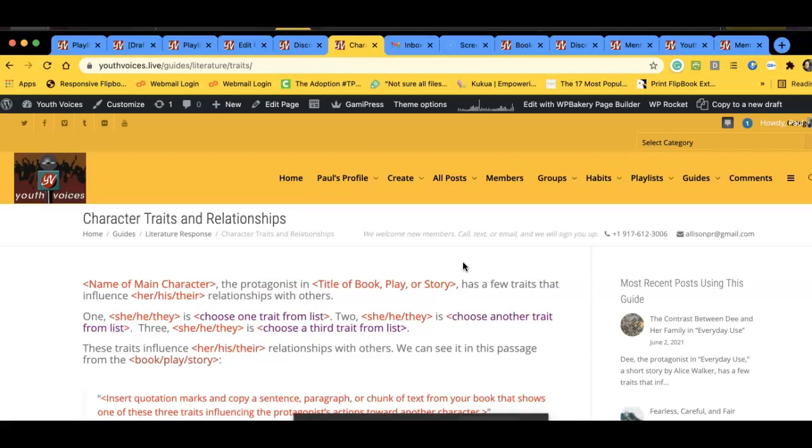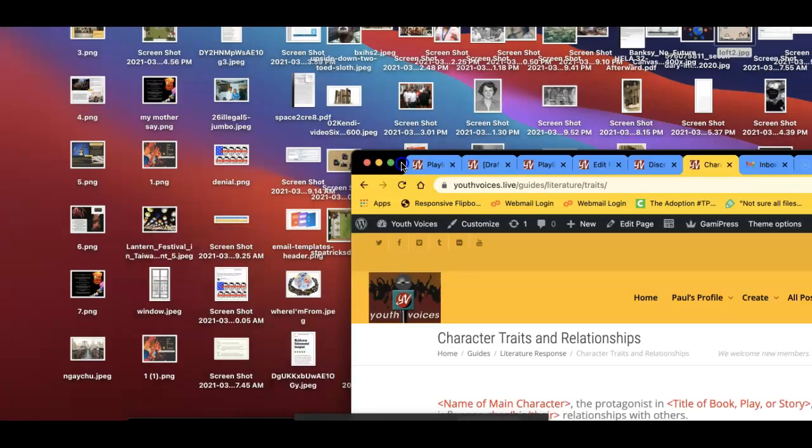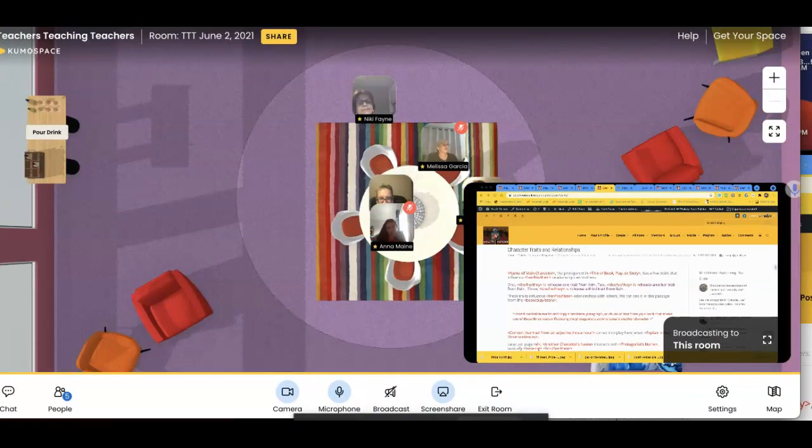So where are the other? Wait, I'm hearing two different people talk at the same time. This is a Kumo space issue. Nikki, can you move down a little bit? And then you'll hear Christina. Okay. Sure. So you were both talking, but you were almost saying the same question. So, Christina, you go.